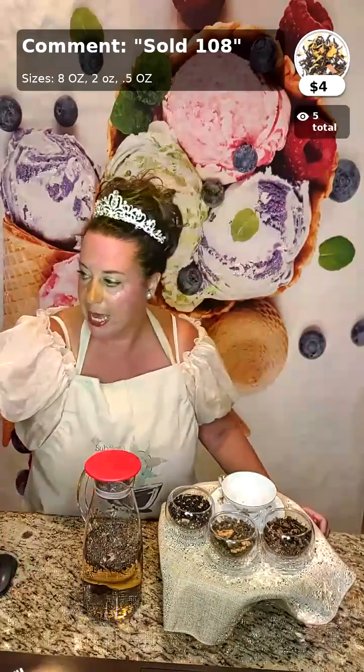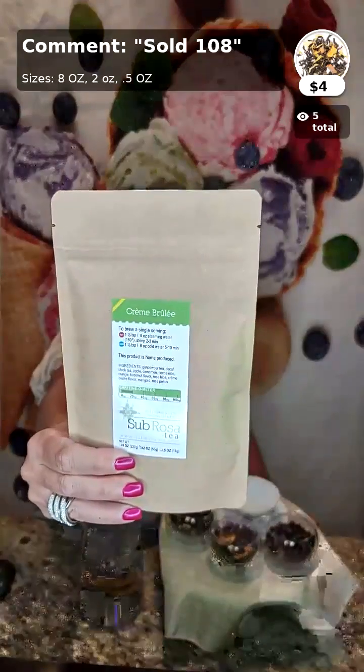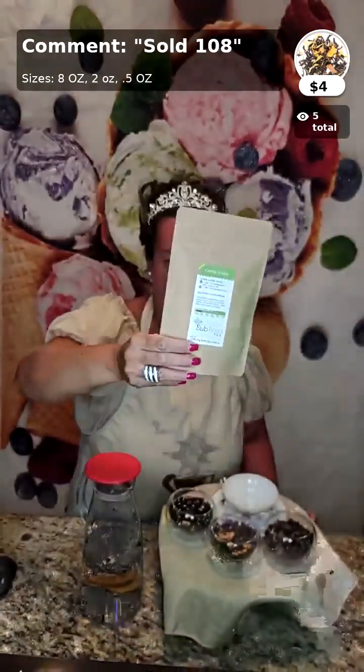We also have 3 green teas and a white tea. So next up, we have our creme brulee, another tea based on a very classic dessert. Creme brulee does have a lot to do with texture. I'm not going to lie. It is one of those things that is so creamy and smooth and delicious.